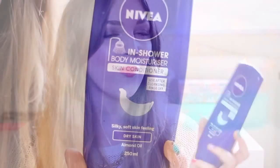Last favourite is a shower product, and when it comes to moisturising after getting out of the bath or shower, I'm so lazy about it. I really just don't do it as often as I should. But when I saw this had come out, I literally ran for the shelf and grabbed it, and it's the Nivea In Shower Body Moisturiser.